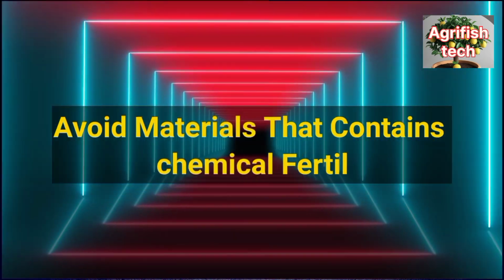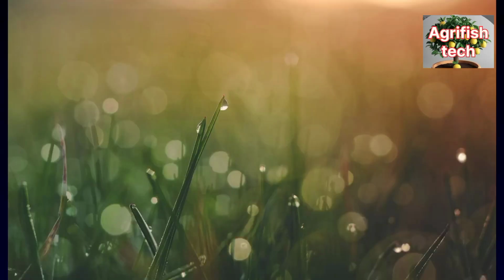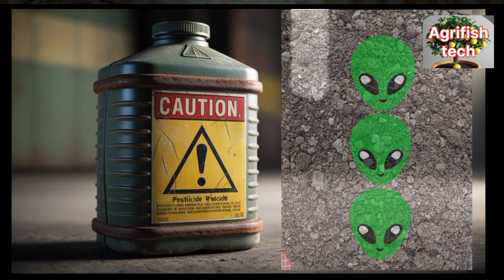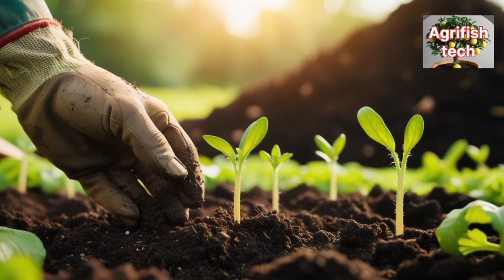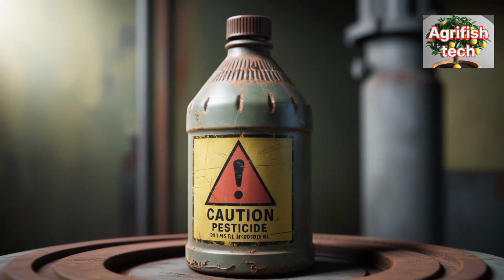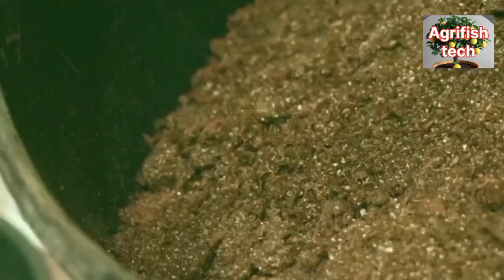Finally, avoid materials that have chemicals in them, such as pesticides, herbicides, and chemical fertilizers. These chemicals can stay in the compost and harm the beneficial microbes that help to break down organic matter. They can also hurt your plants when you use the compost in your garden. If you have used any chemicals on plants, it's safer to throw them away instead of composting them.